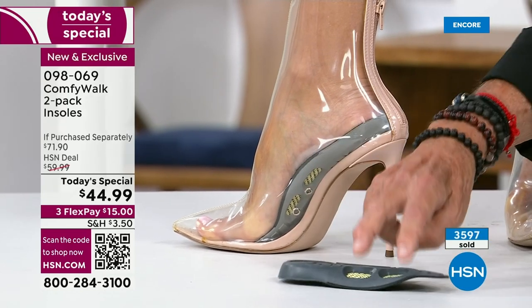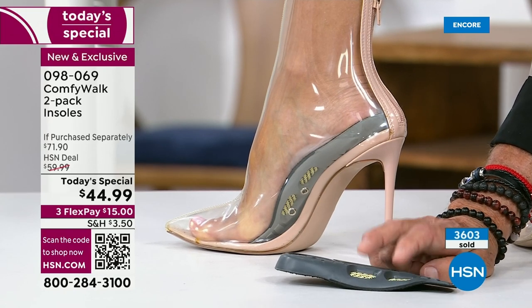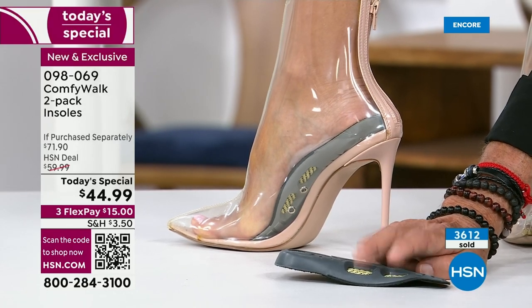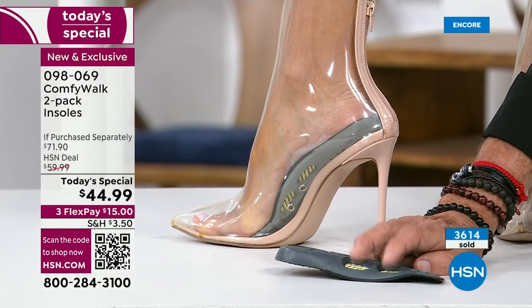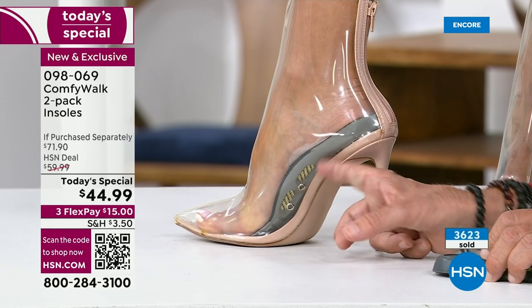This material right here is Kevlar. Kevlar is the strongest material out there in the world, and yet light. It's the same material used for bulletproof vests. It's the same material used to send rockets to the moon, to Mars, everywhere. I have it right here. You can see it right here, holding the arch.